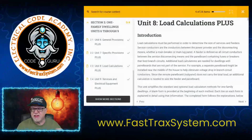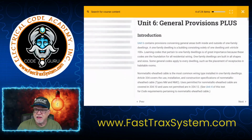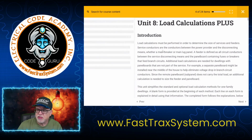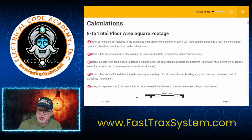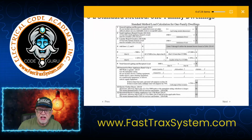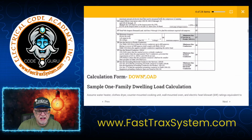So we'll go back to the lesson in here. So you've got general provisions, right here. It talks about the introduction to that, but we also have specific provisions, and then we have load calculations. Let's go on and minimize, get rid of this navigation on the left. So you just click that. So here's a layout. It talks about how to start out by getting the floor area, breaks it down with some great pop-up illustrations. This is your calculation form that people ask about. You can simply click right here and download this form.